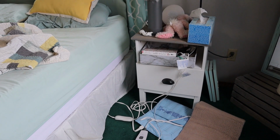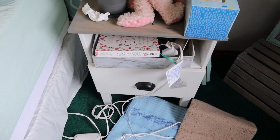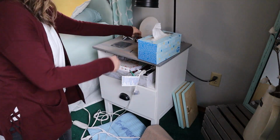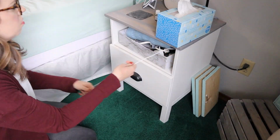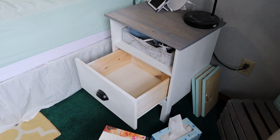Creating a calm space in your bedroom is going to be essential, and one step that can get you closer to having a calm environment is to declutter your nightstand. You're going to want to completely clear everything out of that space so that way you can sort through it and figure out what is staying and what is going. Toss any trash that's collected, rehome things that don't belong, and then fill it with things that relax you.